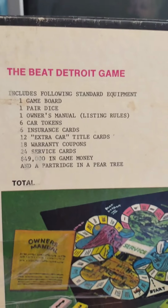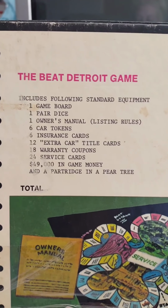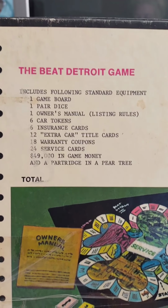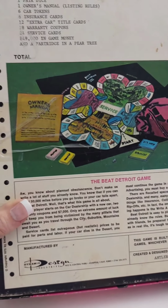And this is what they're telling you is included in here: the game board, the dice, owner's manual, car tokens, insurance cards. So it tells you all this stuff. And then it goes, and a partridge in a pear tree. These people had a sense of humor. So I just thought it was funny. I kind of glanced inside, it looked like everything was there.